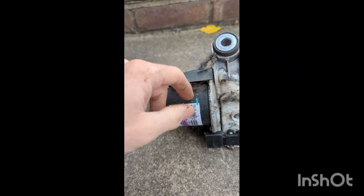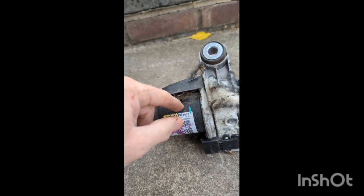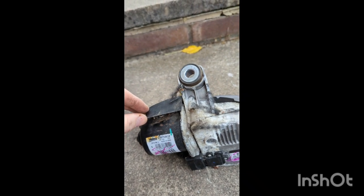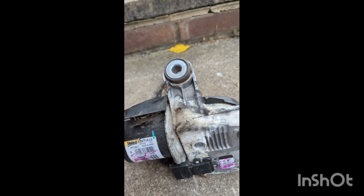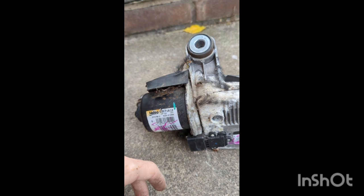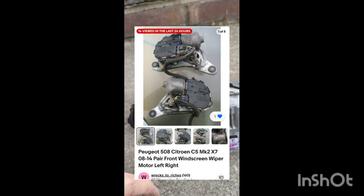So I might as well get the pair, I think. I can't see one on its own. If I could get one for 250, that's kind of what I'm thinking. Then that'd be ideal. Like I say, the closest I've seen at the minute is the pair for 400 quid. So I'll go back on eBay and start shopping, having a look.